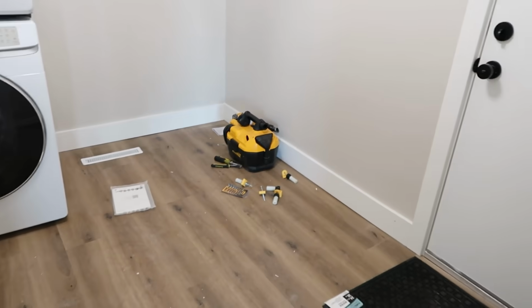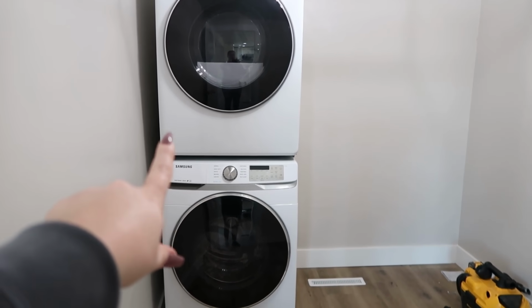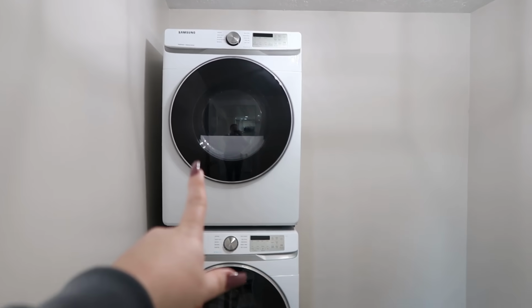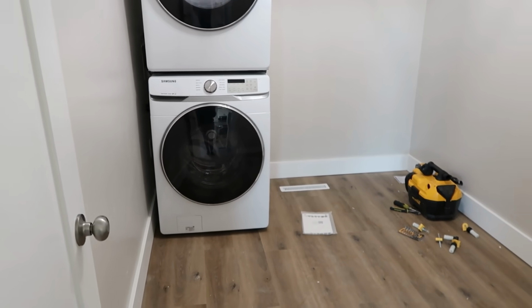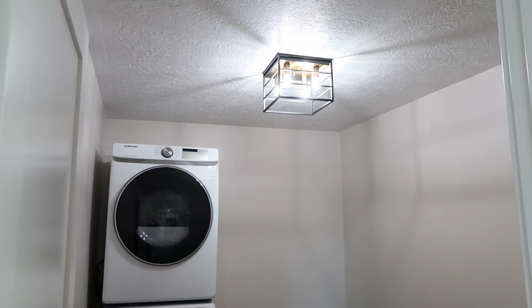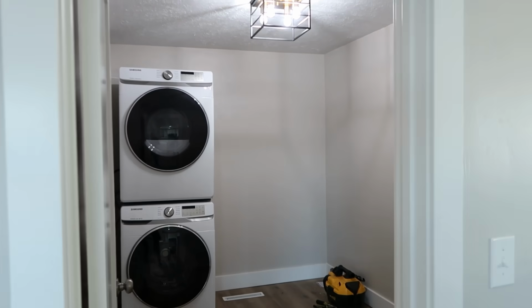Whoever ends up with this house, if they want to, they don't have to be stackable. You can take this one down and they can be right next to each other, which would work out fine too, but I'll leave that up to the homeowners. Oh, look how cute it is under the light. That looks so good in there.